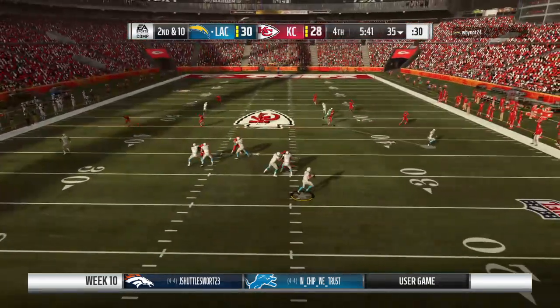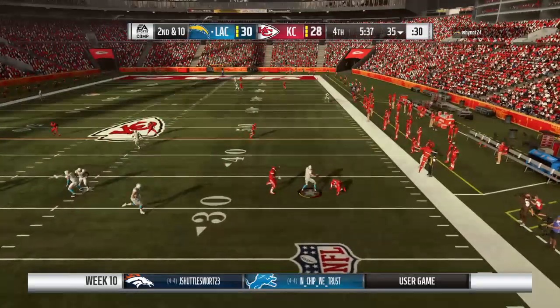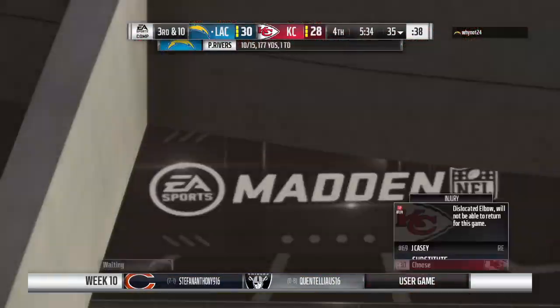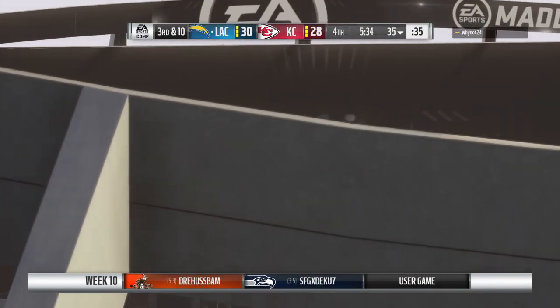Throwing again. Rivers on 2nd and 10. Eluding the pressure right. Able to get away. On the run, he'll let it go deep, right sideline. And he almost had it defensively. Could have been a game changer there in this second half. Instead, it's 3rd down.